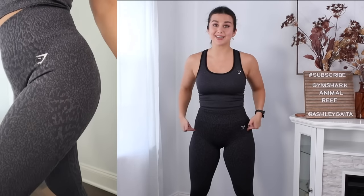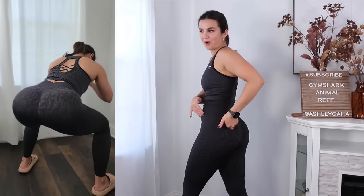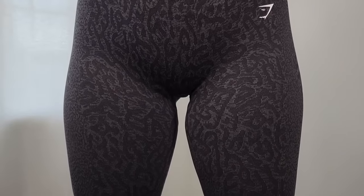This is another reason why I like it. It's because I can get down and dirty at the gym. To my surprise, they're less squat proof than the red one you just saw. I love the thick material. I love it for a few reasons.